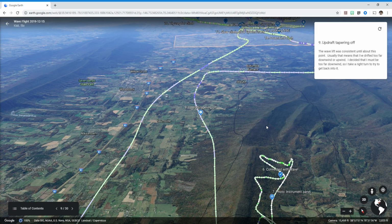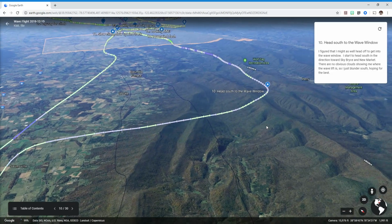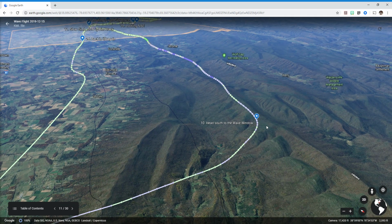So here I decide that it's time to start going south, and the lift is tapering off, so usually that means I'm a little bit south or downwind of the wave lift. At this point, I have to make a right turn to try to get back into the wave. But it was not to be, so I just continued heading south down to where the wave window is.